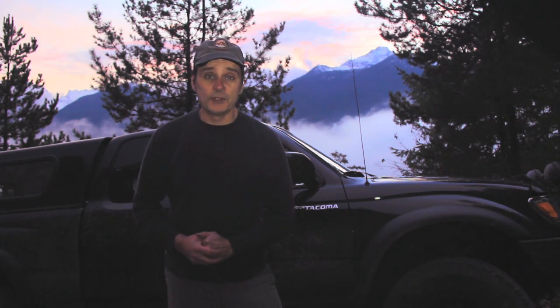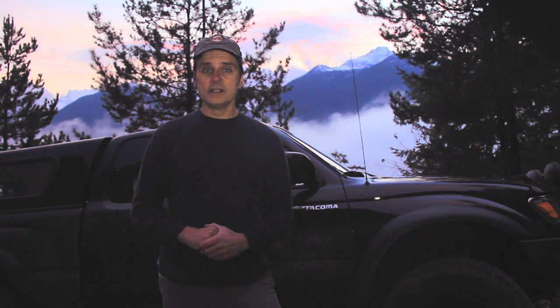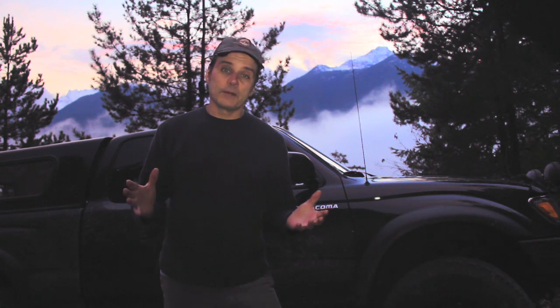Welcome back to the next installment of Adventure Toyota, and here we are again in the Tacoma, on the road, high up in the subalpine. Behind us, sun's going down, and the glaciers are peeking out for one last little look-see. We've got a little bit of time-lapse footage for you in this episode, and some pretty cool-looking clouds, mist, fog going on these peaks.